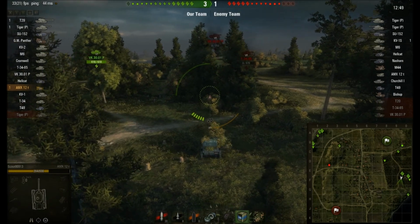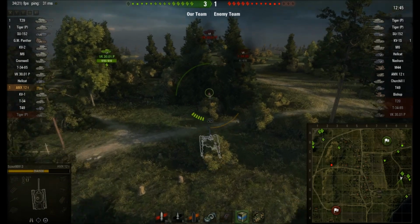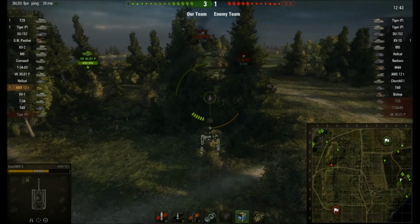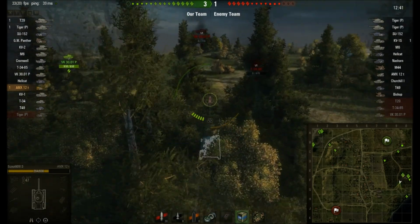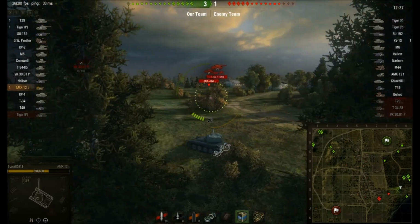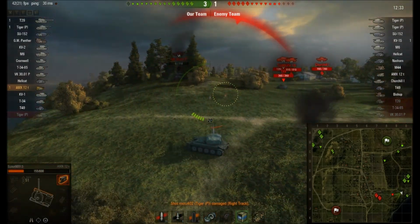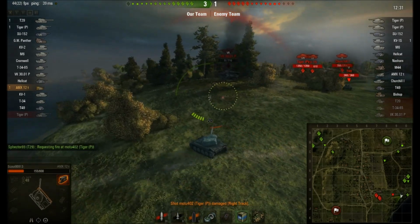Looks like the VK3001P's got the same idea. He's going to move up. We got some heavy tanks and a tank destroyer behind us. So, you know what? Let's do it. Gonna call yourself scout, and being a scout tank, you probably ought to scout, huh? Now look at this T-49. Watch him. Ow, ow, ow. Big tanks. Keep moving. Keep moving.